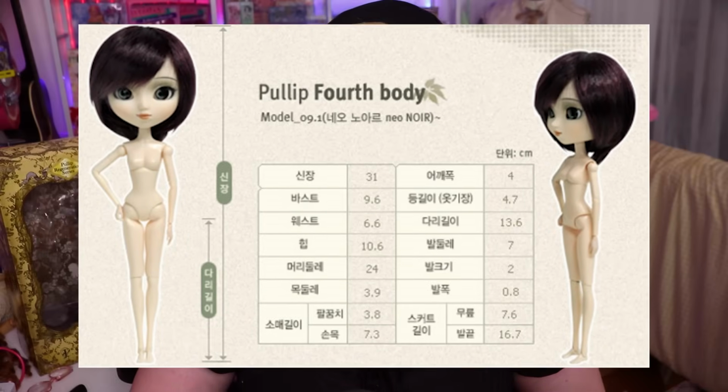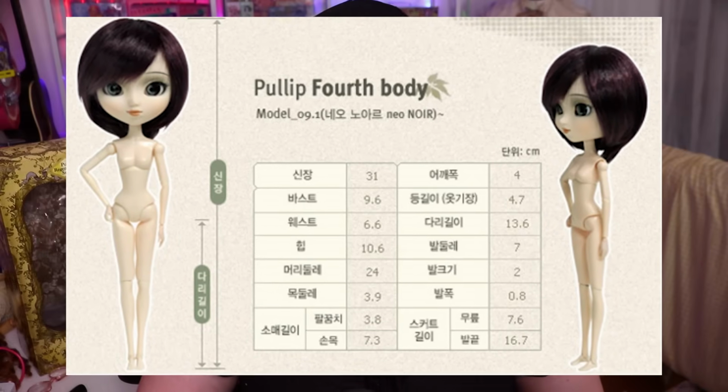2009 would lead to the final body change for Pullip dolls. Body Type 4. This is the most sturdy of the four, and there's now actually more Pullip dolls released with this body than the other three combined. So they've been using it for quite a while now.